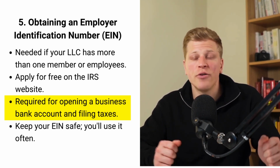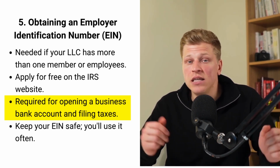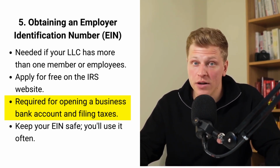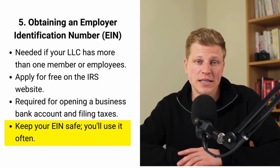If you decide to change how your LLC is taxed, like choosing to be taxed as a corporation, you definitely need an EIN. Applying for one is one of those administrative tasks that's not very exciting, but hey, very important. Once you have it, keep the number safe because you will use it often for your business.